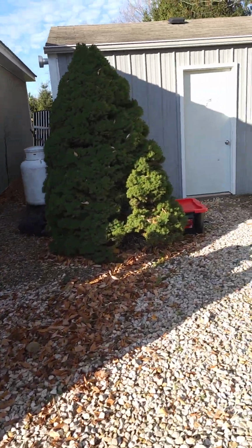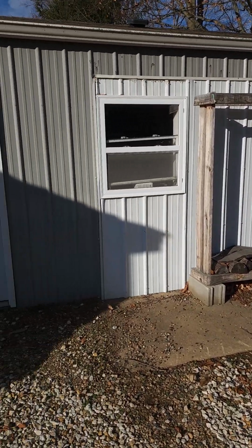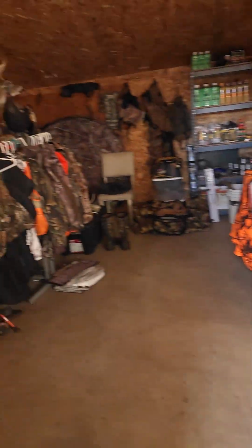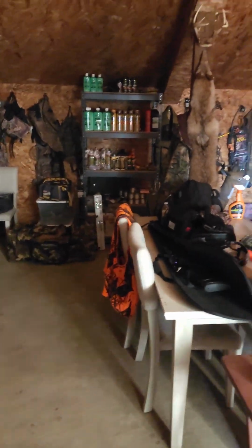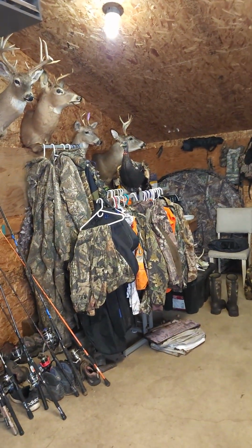So guys, this is my little hunting cabin I was telling you guys about. I was supposed to post this video for you guys a few months back, but I didn't get around to it. It's just basically a two-car garage converted into a hunting cabin for me, my two brothers, and a few of our closest friends.